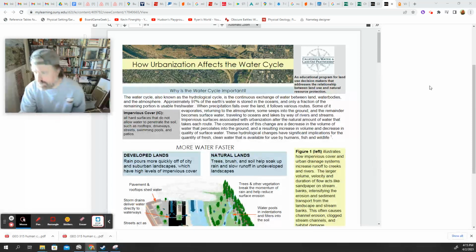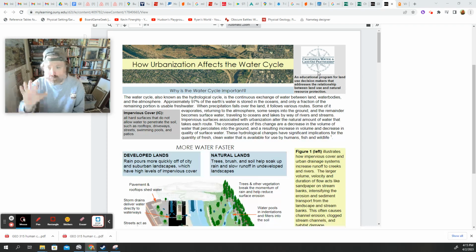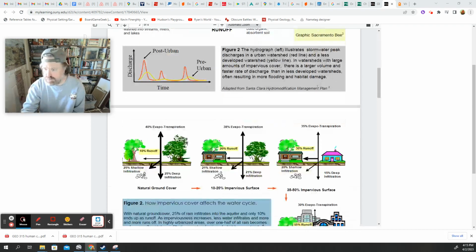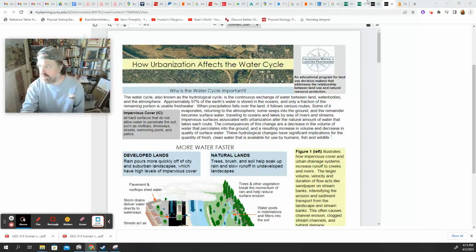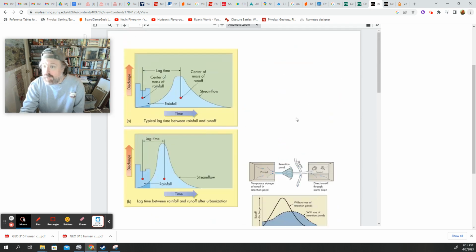Everybody, welcome to Geology. Let's talk human effects on flooding. So I threw up two things. One, how urbanization affects the water cycle. This is put out by this group right here, and it does a great job, especially the first two pages of summarizing a big chunk of what I want to talk about here. And I threw up kind of a crappier version, one that I made, with a couple graphics from the book.